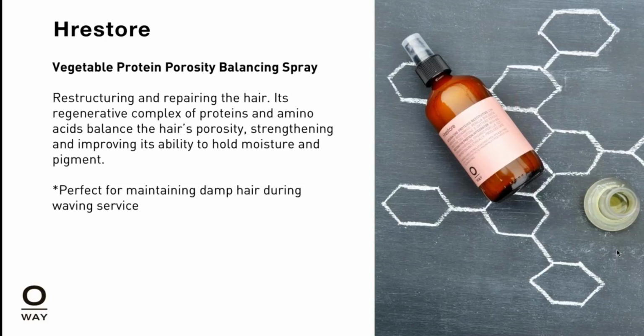So that's what's also allowing us to hold on to moisture and pigment, of course, because protein and moisture lock onto one another. But it's also perfect for helping to maintain damp hair during the waving service. But I'm going to talk a little bit more about that when we get into the actual steps of the service. So H-Restore gives structure and body to the hair fiber, and it's a vegetable protein that integrates that protein into the hair fiber, especially when we're talking about breaking and changing bonds inside that hair structure. You want to keep it nice, balanced with both moisture and protein.